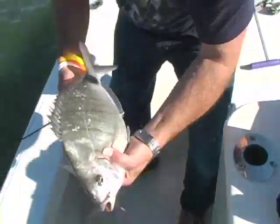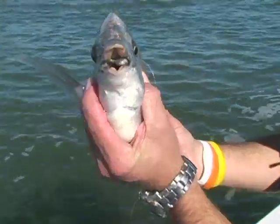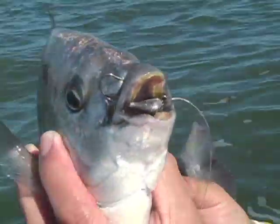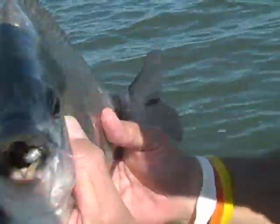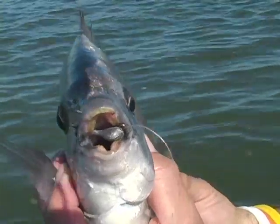Good job, Brad. Isn't that fun? Nice ringtail porgy. Look at the orthodontia on that guy. Those front teeth cut the barnacles away from the rocks and the pilings, and those crunchers you see back in the back break them up and crunch them down.